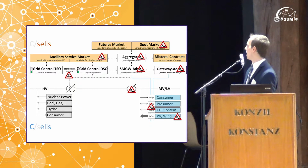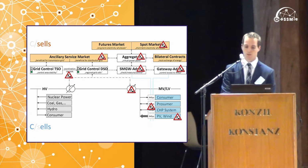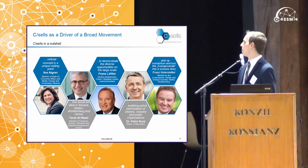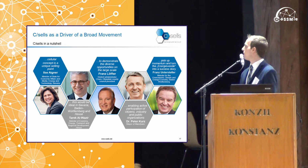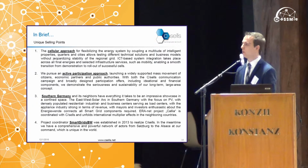A lot of construction sites, especially in this range, and C-cells will try to solve some of them throughout the next couple of years. We're confident that we can solve some of them, we hope, but at least after the project is done, we'll have some ideas how to solve most of them, and in the end we'll have a clear idea of what's going to work and what's not. Also, such a large project wouldn't work without support from the governmental side, so all the ministers of the environment of all the states supported the project, and we hope that this will continue throughout the next 4 years to actually get things done and make it a success.